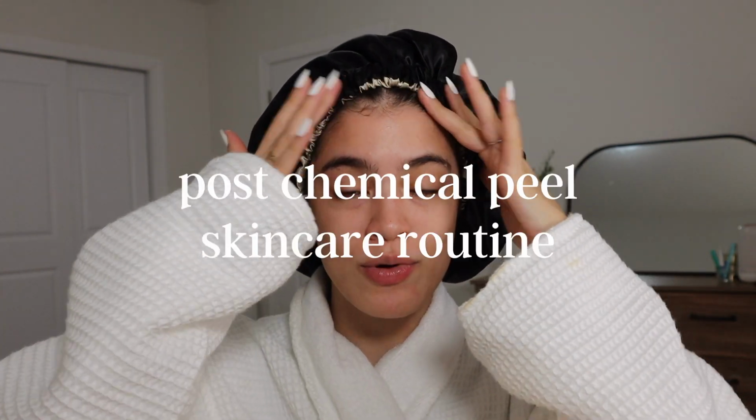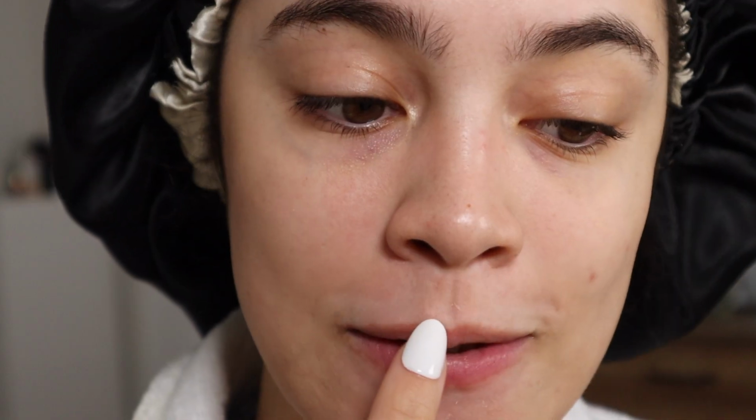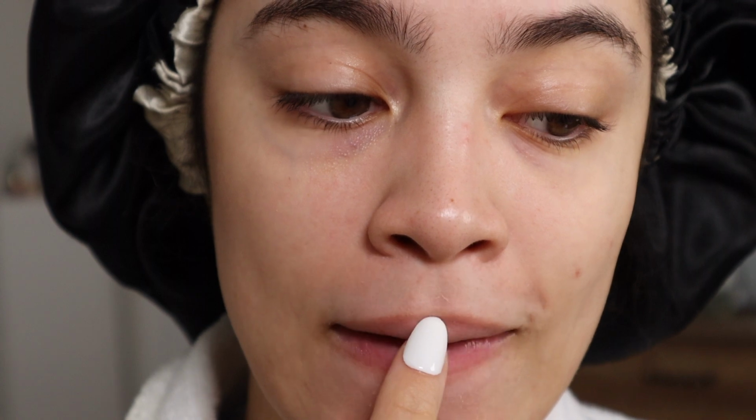Have my robe on, have my bonnet on, hair's out of the way, and we're gonna do my post chemical peel skincare routine. I am on day 3.5, and yesterday I saw some peeling under my chin. Oh, you can kind of still see it. I also just scratched myself, so that's what that is, but you can see it right here. And I also have some over here.